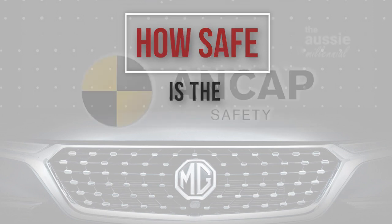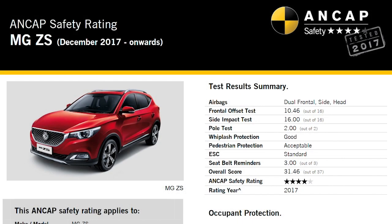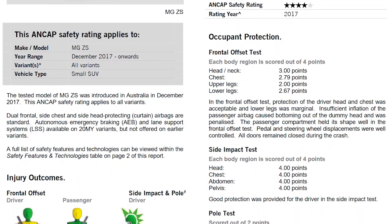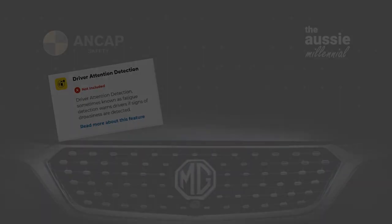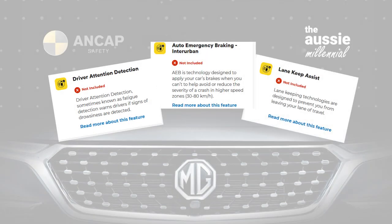Let's take a look. For this, we'll be using ANCAP results provided by the Australasian New Car Assessment Program, which is the standard here in Australia. Overall, the MG ZS rates pretty well, achieving a 4-star ANCAP rating under the testing conducted in 2017. This 4-star rating applies to ZS models produced from 2017 through to the current model in 2022.